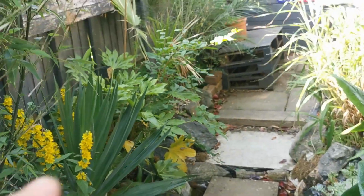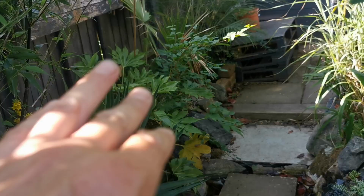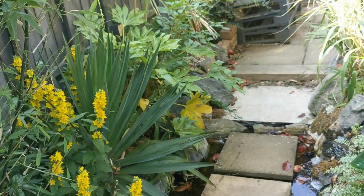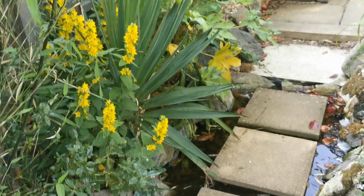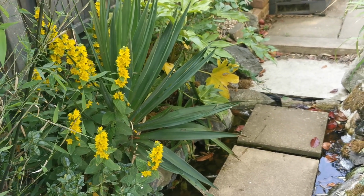Off to the side, you've got your Fatsia japonica, done pretty well. I'm going to trunk that up and hopefully make it arch over this little path a bit better. Next to that, we've got one of the yuccas, done fairly well.